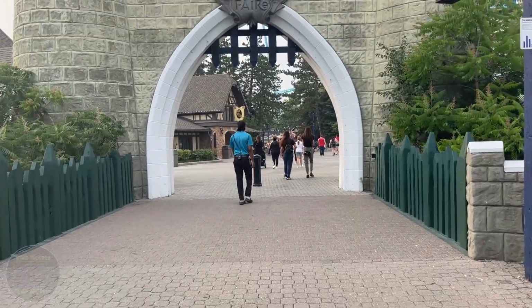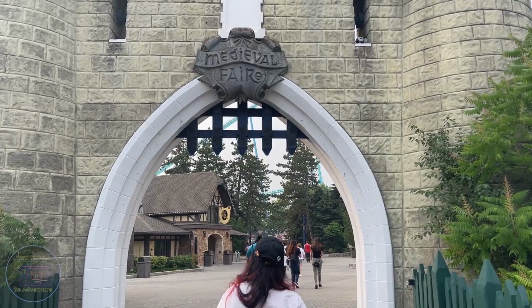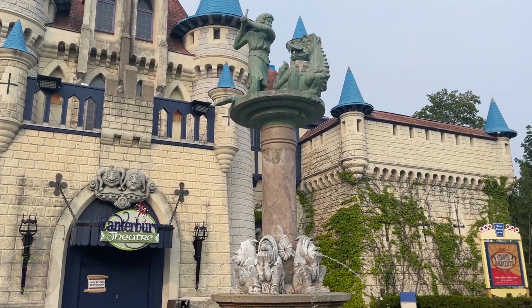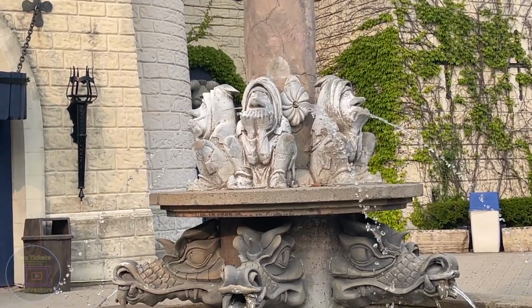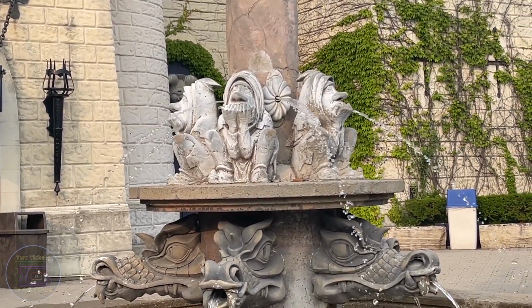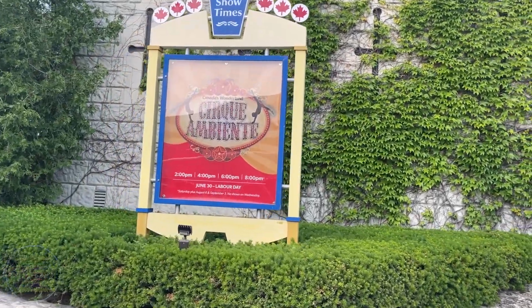Let us enter through the medieval fair area here, through the castle. I can see Leviathan in the background. And check out this fountain right here in front of the Canterbury Theater. Very pretty. And look at the guys here at the bottom. They are spitting out water. Oh, I thought it was out of their ears from behind them. And it looks like there is a Cirque show in here. We're definitely gonna have to catch that tomorrow.